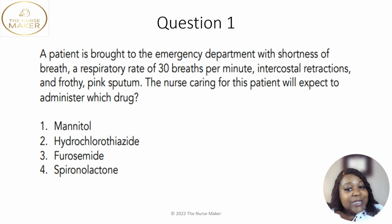All right, hopefully you came up with a decision. The correct answer is furosemide. All of these drugs here are diuretics, but you must remember mannitol we do not use for a patient who has edema or heart failure, congestive heart failure, or any heart problems or respiratory problems. We use mannitol for ICP or IOP, increased intracranial pressure or increased intraocular pressure. That's why we would use mannitol.